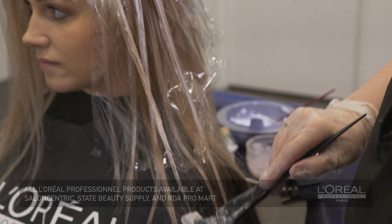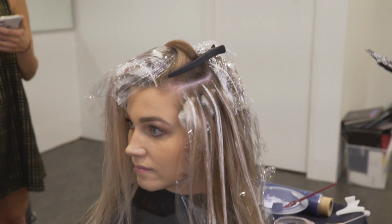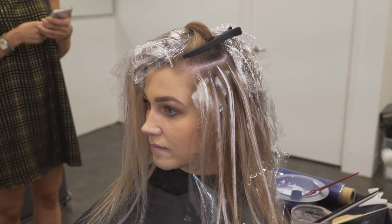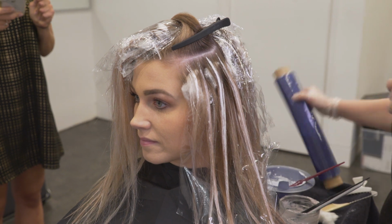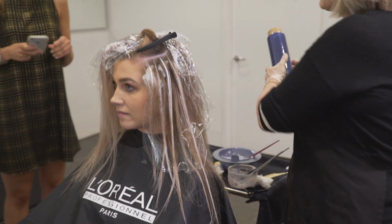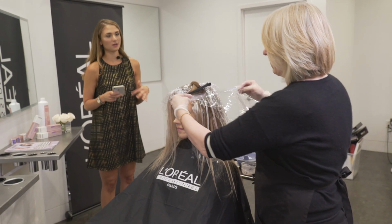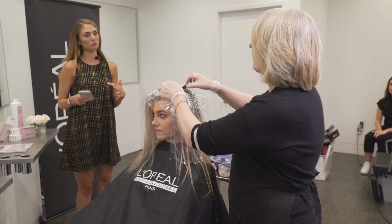I may or may not choose to put some heat on it, but again, my client is naturally level 7, so she's pretty light to start with. It won't take too long, but the processing time for Glow is 35 minutes, just like Majirel. Exactly. And do you find that it matches up with the platinum nicely if you're going to do both at the same time?